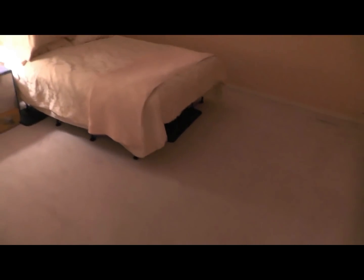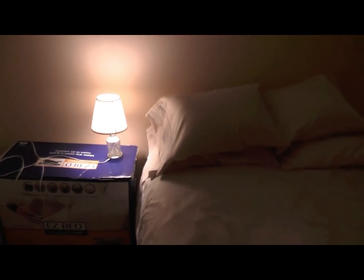Our neighbor was nice enough to set up this inflatable bed, queen size. So at least we've got something here for tonight. That was very, very nice of her. What we'll have to try to do is get something set up in here so we can watch some movies or something, just to unwind. We are freaking beat after a day of crazy travel.